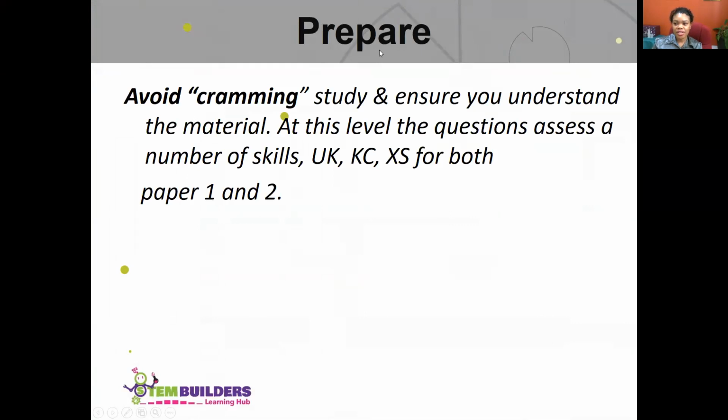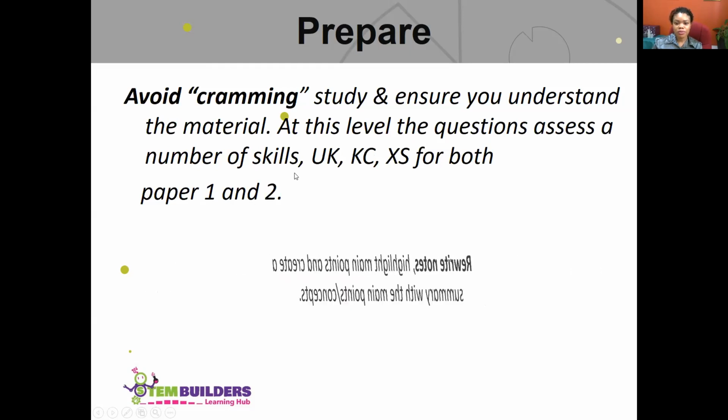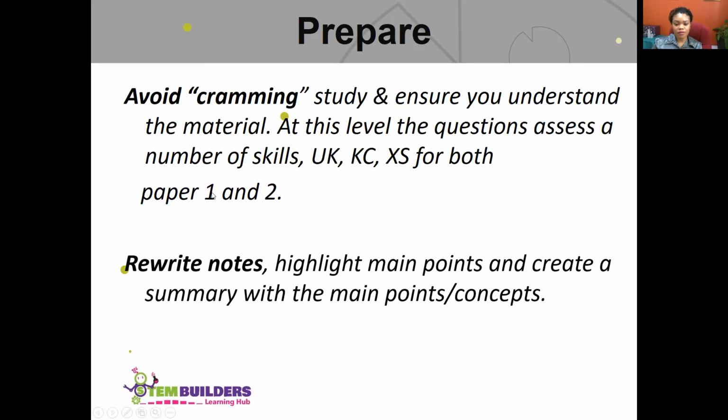So for preparation, avoid cramming, study and ensure you understand the material. At this level, the questions assess a number of skills. So you're looking at use of knowledge, knowledge comprehension, and your experimental skills for both paper 1 and 2. I know for this year, a lot of you might be worrying only about paper 1. I'm sure you have completed your labs by now. But remember that paper 1 carries the same number of marks as paper 2, it's weighted the same way. And so it's very important that you do very well at paper 1.